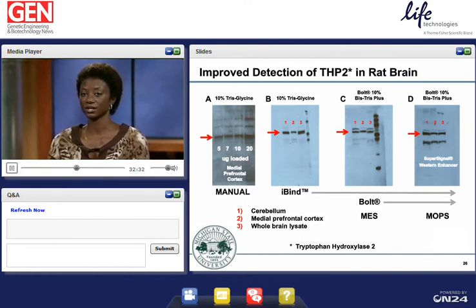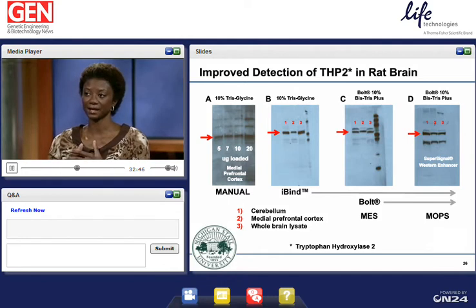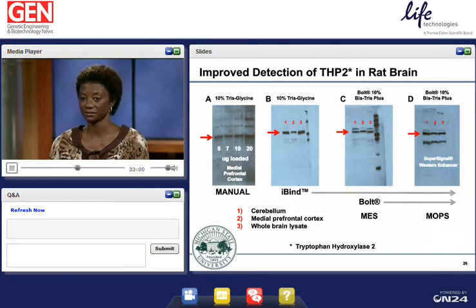And anyone that runs Westerns, your biggest cost expense is your antibodies. Antibodies will easily run you $400 for 100 microliters, and you get maybe 10 runs. Well, we've multiplied by 10 the amount of runs that you can actually get out of that single tube. So it reduces the amount of money we're taking out of the grant, which gives the lab the availability to actually do more with the money that we have at our disposal.